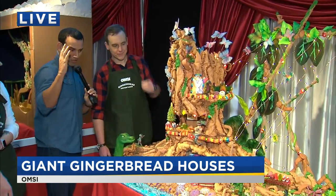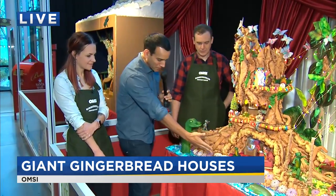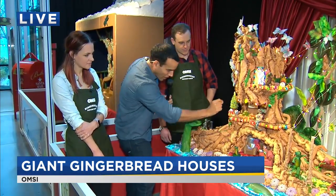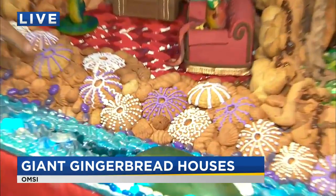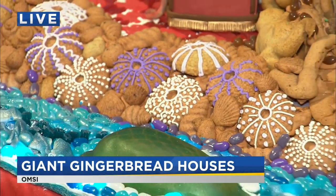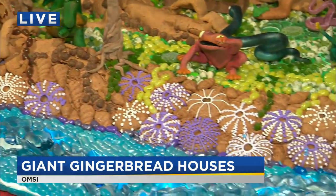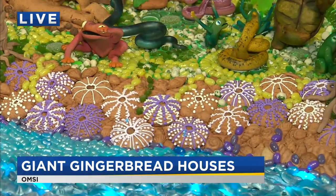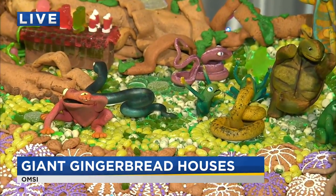And then, Kayla, you get this, and then you say, okay, now we've got to cover this. And I'm just looking at the details here. All these little tiny creatures. I don't know how many of these little miniature gingerbread shells that you made. Walk me through that process. And was there ever a point where you looked at your team of bakers and you said, what are we doing? We are putting way too much time, way too much detail into this thing.